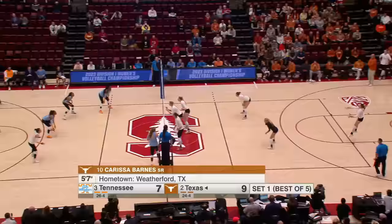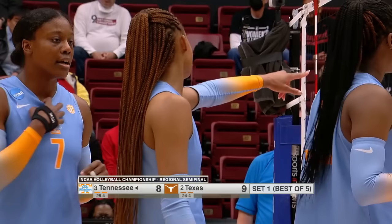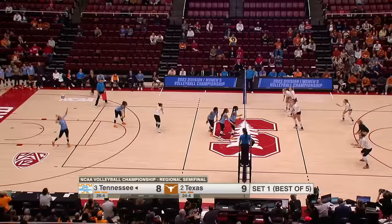Good rip, and that is in from the left side from Janasia Moore. If you're just joining us, Missy talked about the impact Moore has made. She has NCAA tournament experience. She was playing against Texas last season for Ohio State in the NCAA tournament. Such a good point, and she was very successful against Texas, so she comes in here with a whole lot of confidence. She averaged 11 kills a match in the tournament last year.